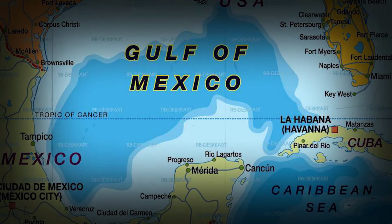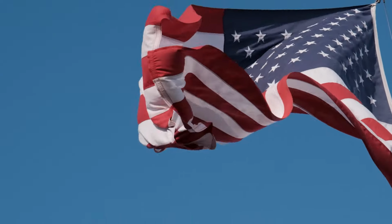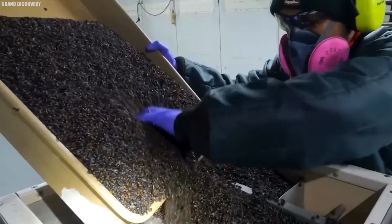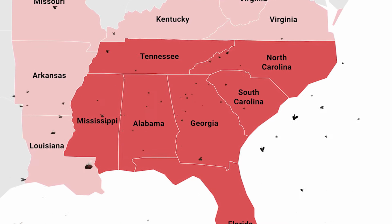With the Gulf of Mexico and the Caribbean Sea serving as a barrier to infestation from beyond the borders of the United States, eradicating the fertile screwworms in Florida would easily free the entire southeastern United States from the menace.